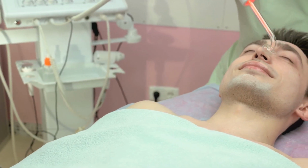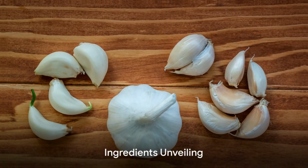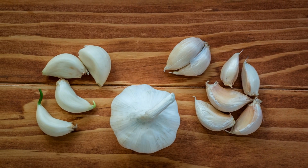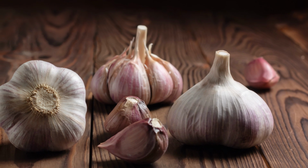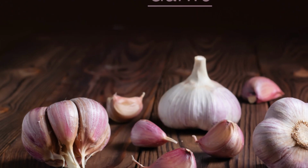Now that we know what collagen does, let's stimulate its production with our homemade cream. The secret to youthful skin lies in your kitchen. Imagine that the key to unlocking radiant, wrinkle-free skin is tucked away in your pantry, ready to be discovered. Let's unveil the ingredients for our homemade anti-aging cream. First up, we have garlic. Yes, you heard it right, garlic.